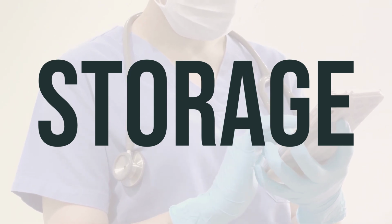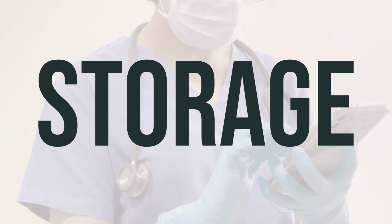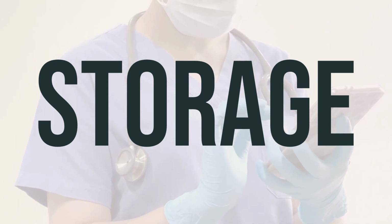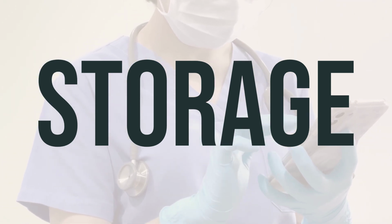Make sure to store this medication at room temperature and keep it out of reach of children and pets. Do not throw it in the toilet or drain unless directed to do so. When it's expired or no longer needed, make sure to dispose of it properly. You can consult your pharmacist or local waste disposal company for guidance on how to do this.